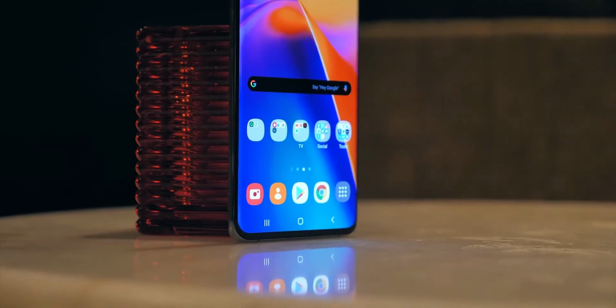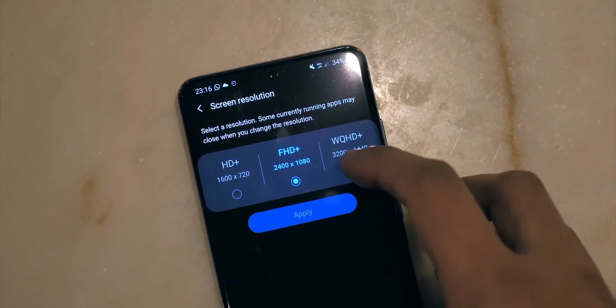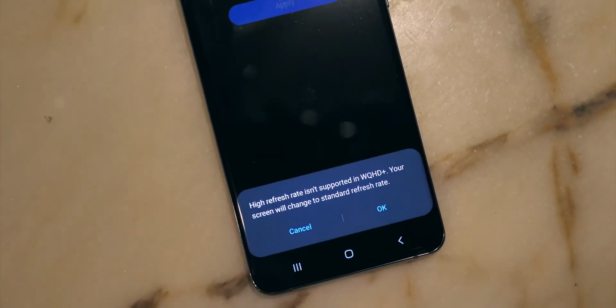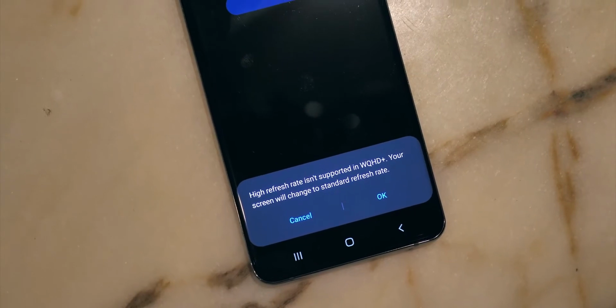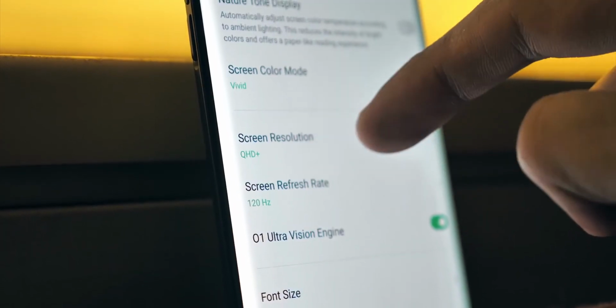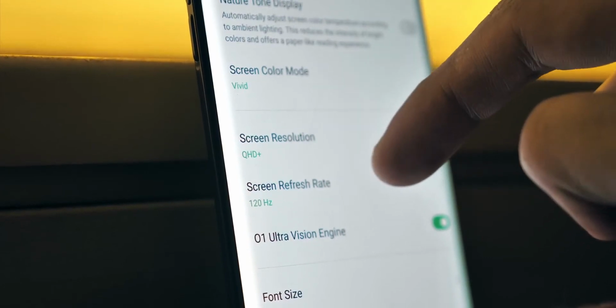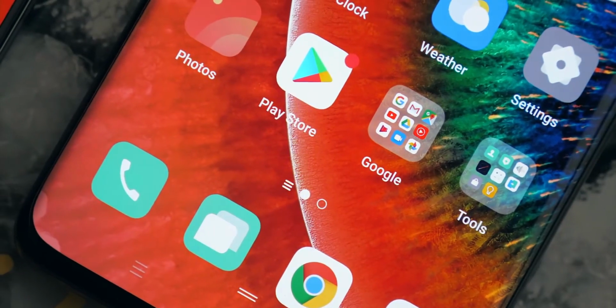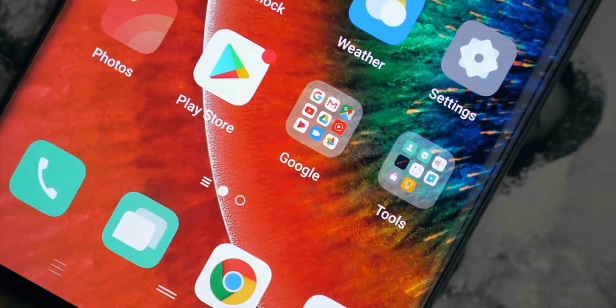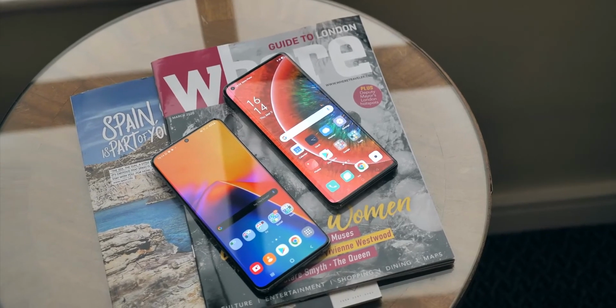OPPO has also included something it calls the O1 Ultra Vision Engine, which interpolates frames and upscales the frame rate of content to 60 or 120 frames per second to match the display. While this idea is cool in theory, most of the media I watch was meant to be viewed in the frame rate it was shot in. This is most useful for games, but for media, I left the setting off.